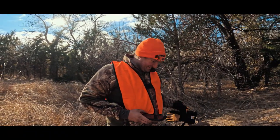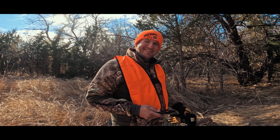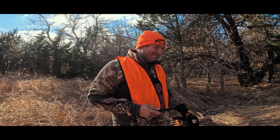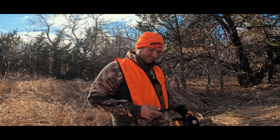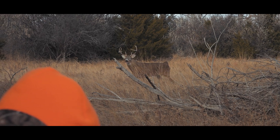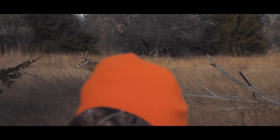What do you think? Awesome deer, man. The hunt is all I care about. I know, that was so awesome. That vision will be burned into my memory forever, of him, mouth wide open, flying through there, trying to find where we were at. Total insanity.